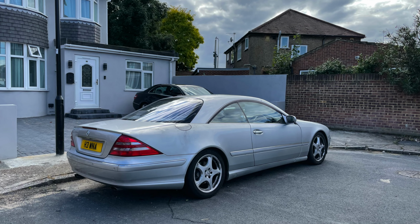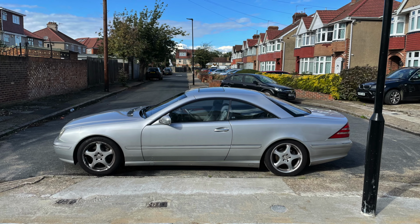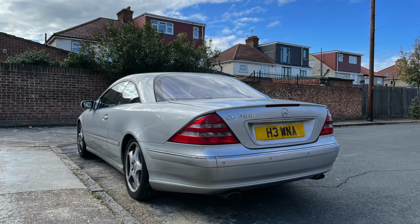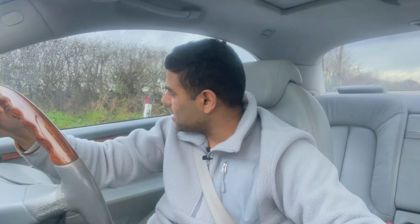Let me talk about what I paid for the car as well. So I paid £1,500 for this, guys. I think that's a really good price, really reasonable, to think that this car was in the region of 90 grand in its day.